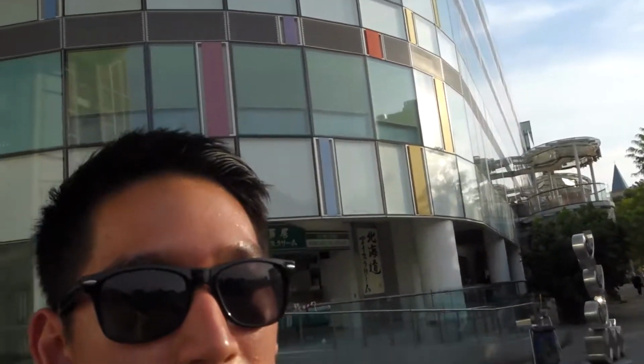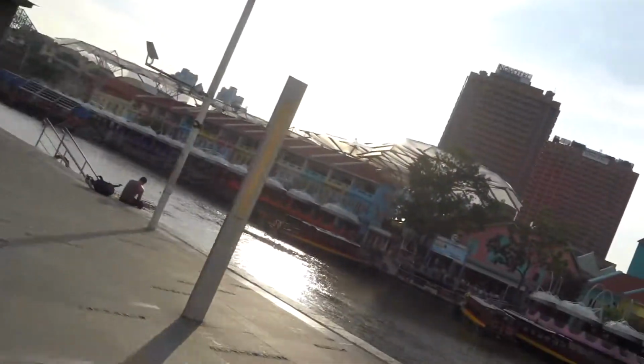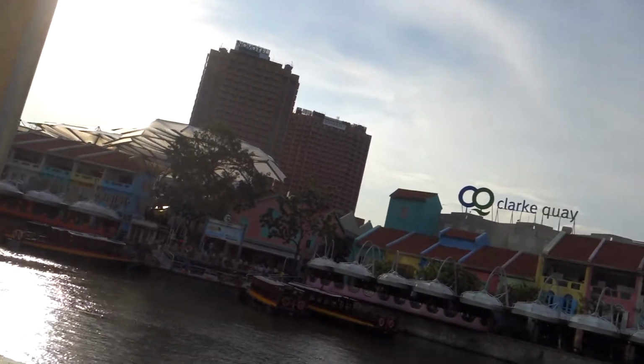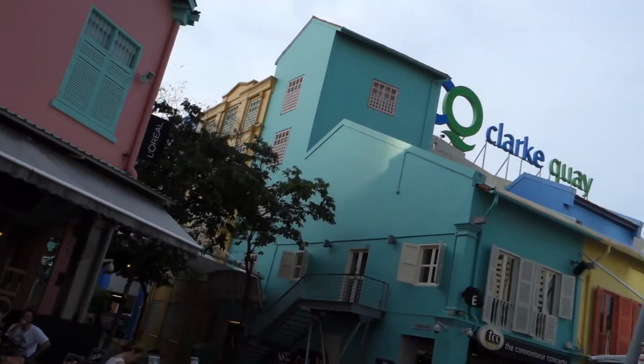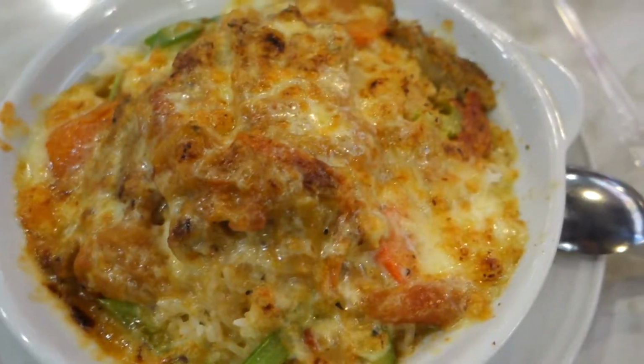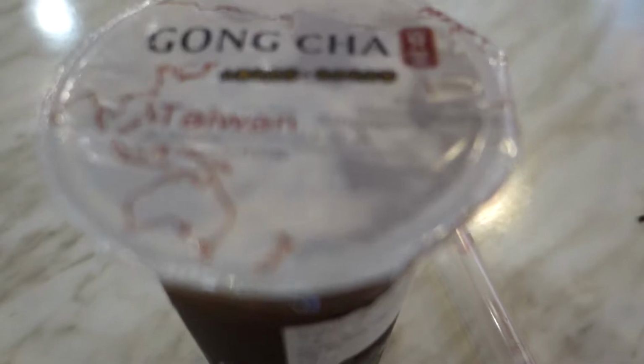I made it here to Clarke Quay shopping district, right next to the Singapore River. A lot of colorful, cutesy looking shops. One of the best things about being in Singapore is that it's very diverse, so you get all kinds of Southeast and East Asian food. So for dinner today, back at the food court, I got a Macau style baked rice with pork and Taiwan's very own gong cao.